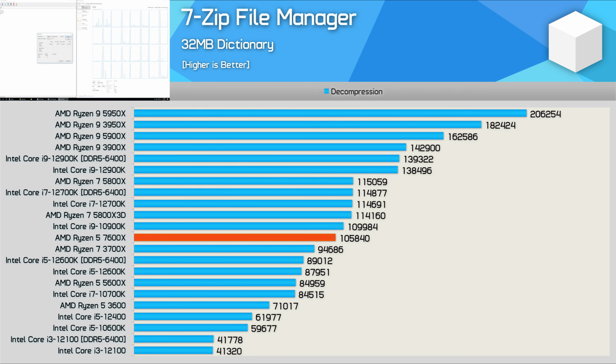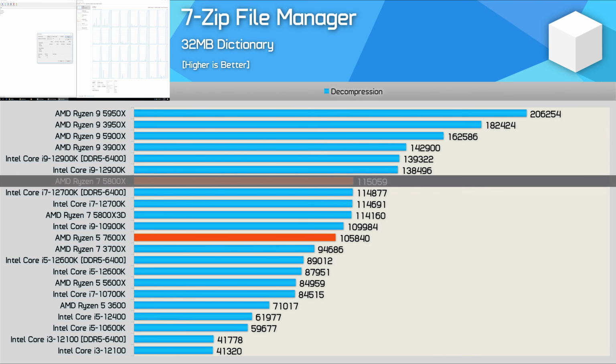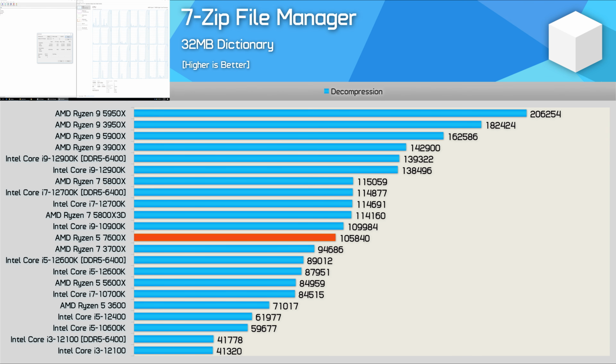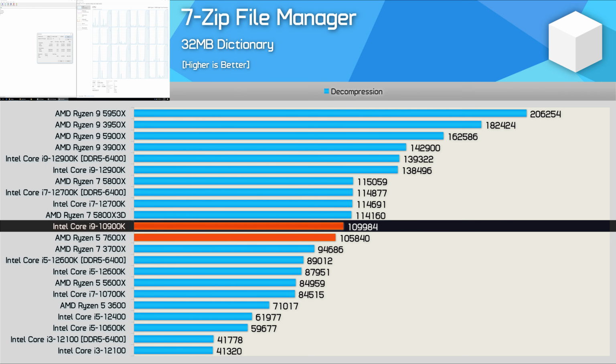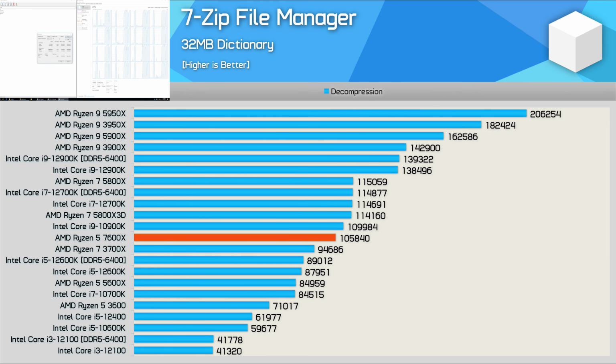Now, the decompression performance is more mixed. When compared to the 3900X, it's now 26% slower, but it was also only 8% slower than the 5800X. Meanwhile, it basically matched the Core i9 10900K and edged the 12600K out by an almost 20% margin, and that's with the older late Core i5 using DDR5 6400 memory.